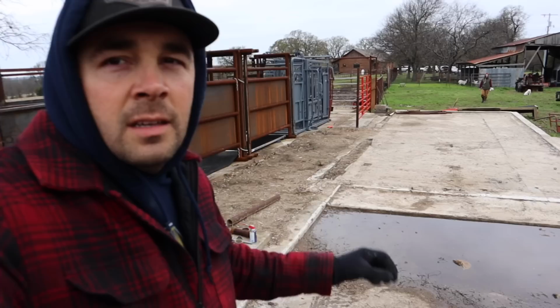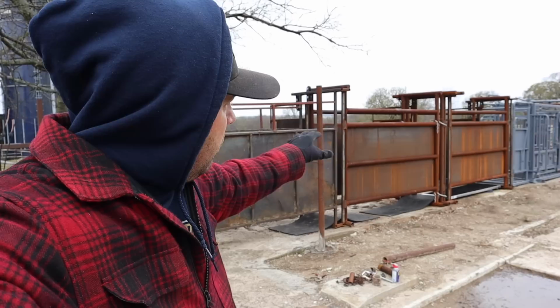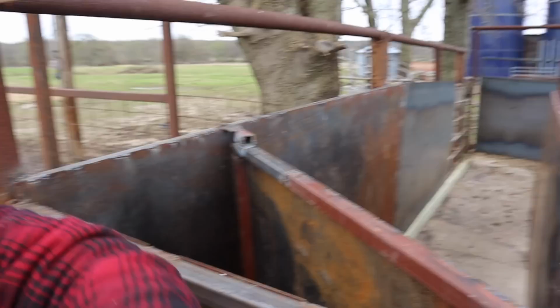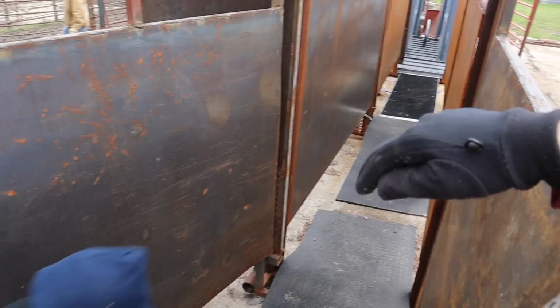So this is the concrete pad where we tore the old dairy barn down. He's got his head gate, some chutes with walls on them, sides on them, and then there's a tub system, kind of an alleyway and a tub system. So the bison will come in on the far side over there, come into this alleyway and tub, come in over there, make the turn, go across the scales and into the squeeze chute.